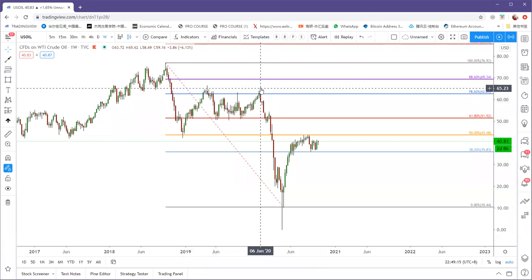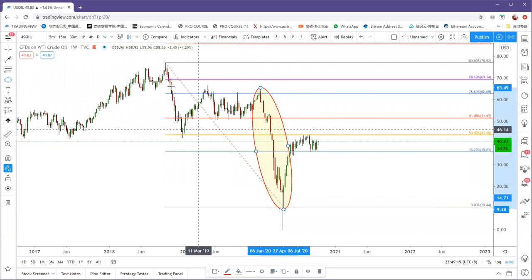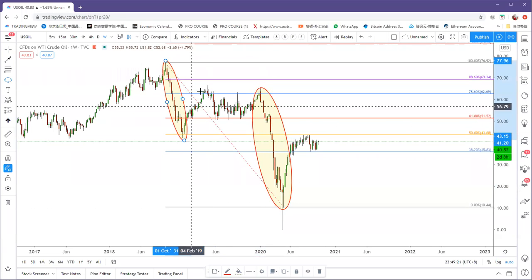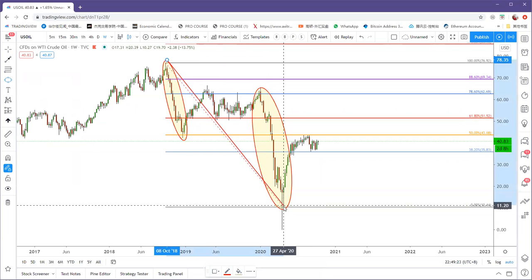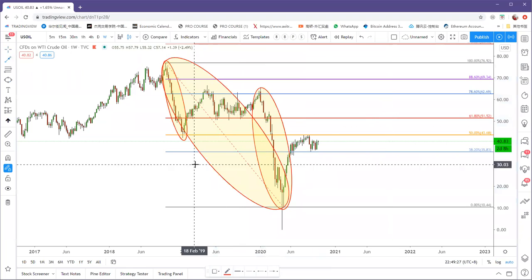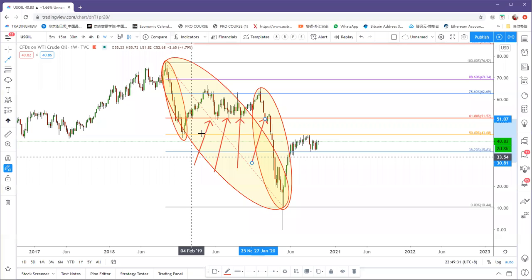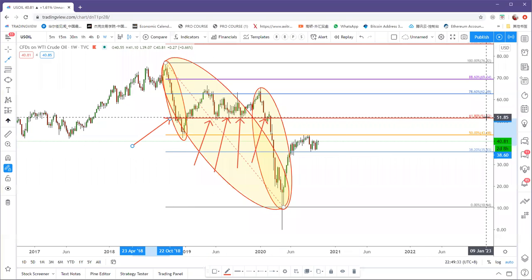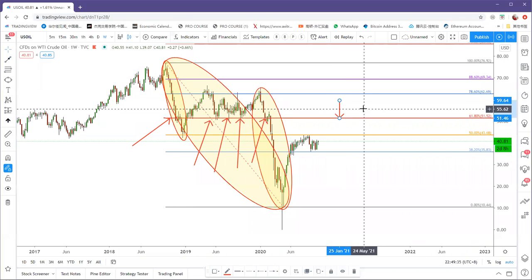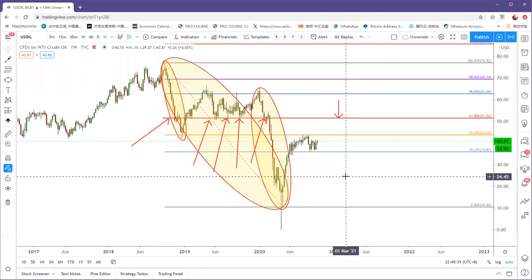Don't measure to this point, because this is a subwave, right? This is the first wave, this is a consolidation, and this is the entire wave. If you respect the entire wave, because you look at the price action here, you see a lot of reaction here. Can you see that? So 51.50 will be the eventual price. Not now, not now.